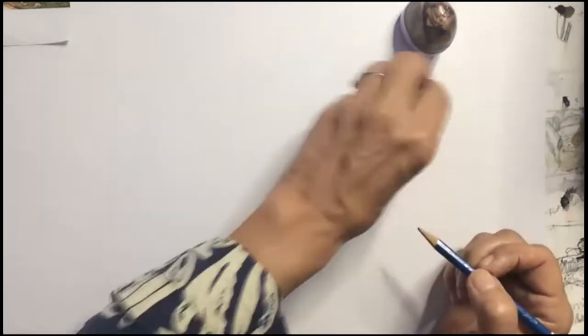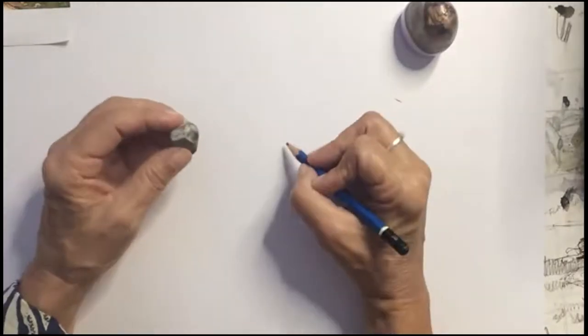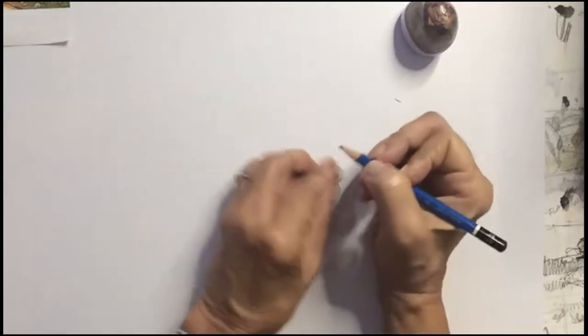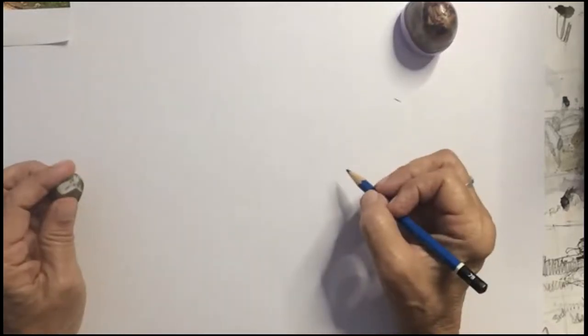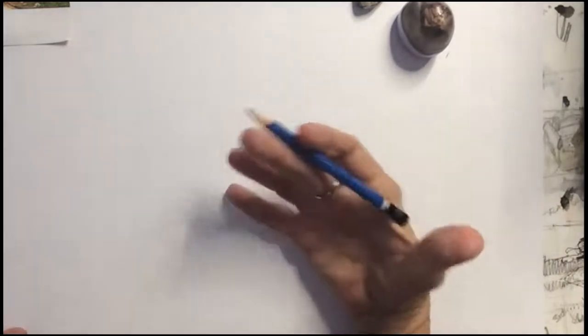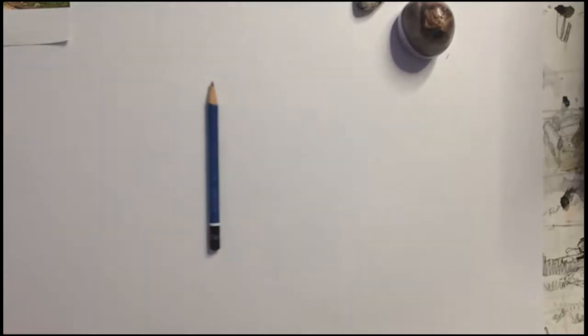I also see people sometimes, they got their eraser in one hand, they got their pencil in the other hand, and they're like, oh, no, no. I mean, don't do that to yourself, okay? And that's the other thing about gesture drawing, it's not just a way to get your image on, but it's a pleasure. It makes drawing a pleasure. So I'm going to do an example for you.